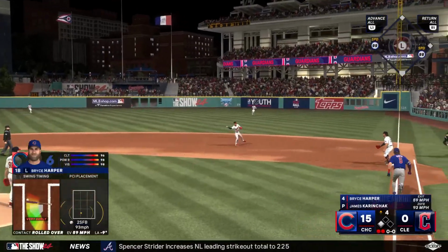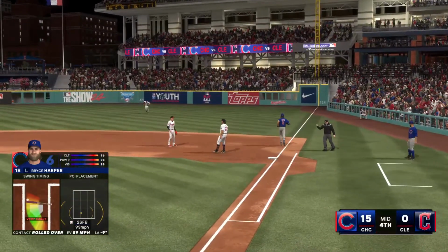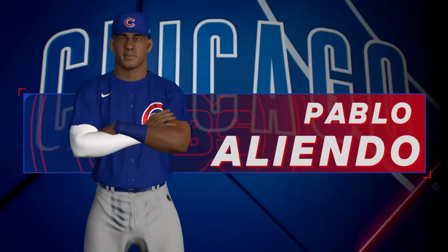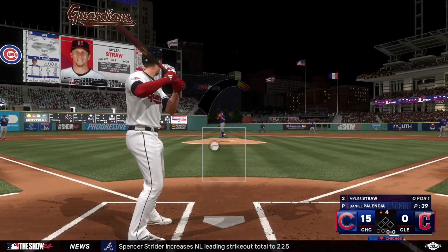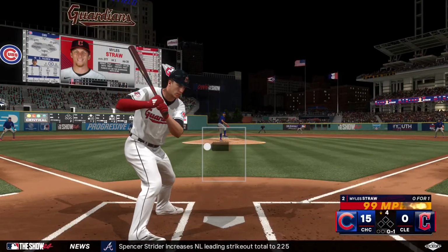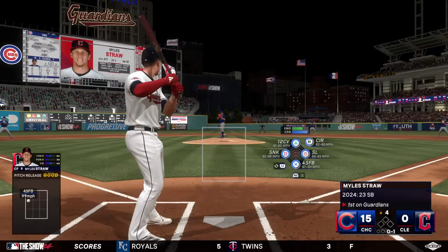Swing and a bouncer. Fires to first on the run. That ends the inning, and they limit the damage. Cubs get one in the solo shot. And welcome back to the ballpark. And now here's a speed threat. Outfielder Miles Straw. That one finds the zone.